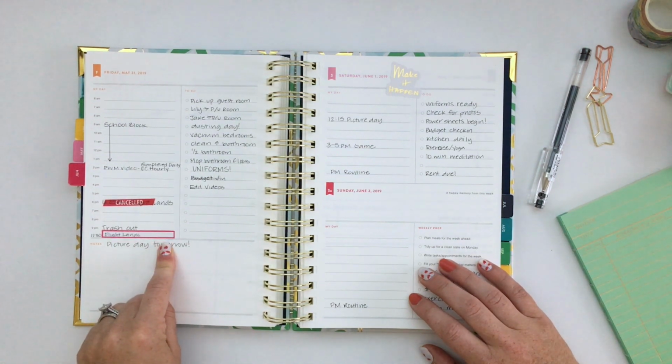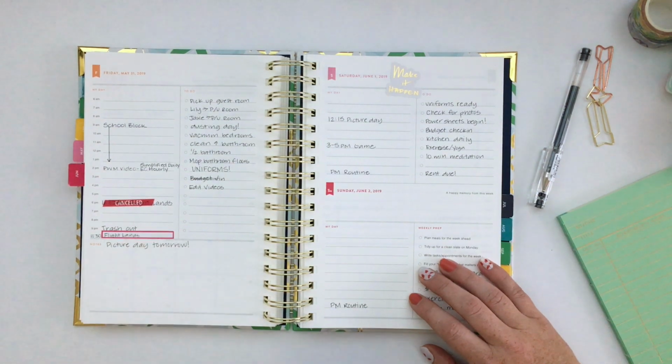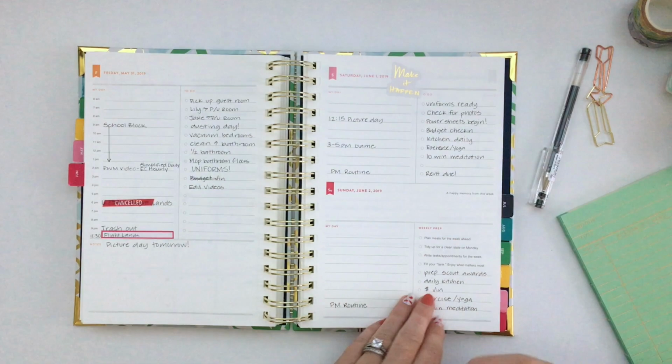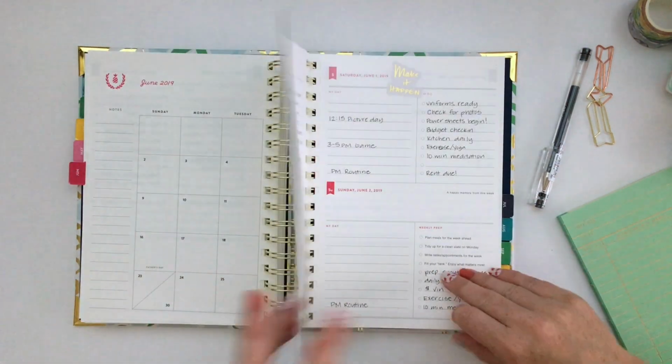So I have that one in here as well. This is a Chrissy Ann design sticker, and this is a Planner Kate sticker. And then I have one sticker here to say, make it happen. On June 1st, I'm starting my Power Sheets, and so I wanted to make sure I had that in here as well.